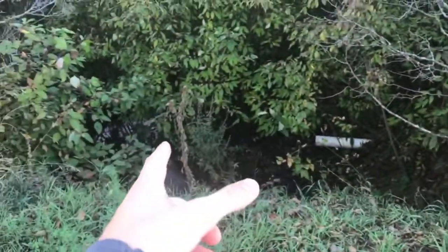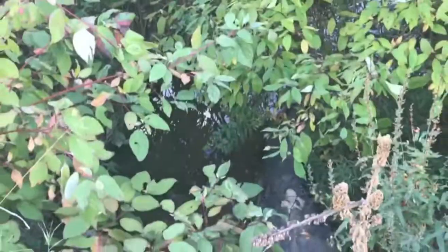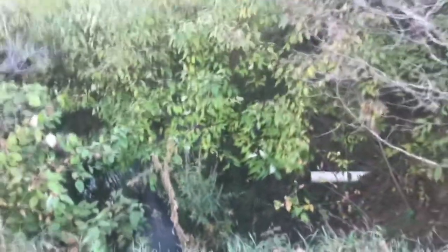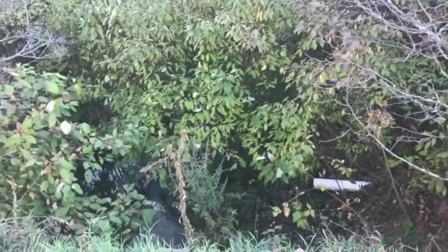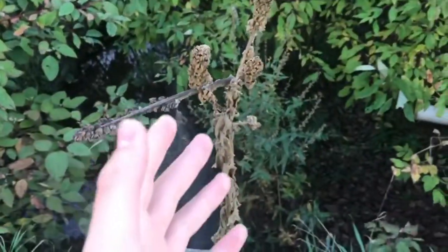So, as you can see in front of you here, here's the top shot of the place I'm going to be going down into. If you can see here, looks like there's some more water, just like last time's. And there's going to be lots of cool stuff. So, let's dive in. Before I actually get in, what the hell is this?